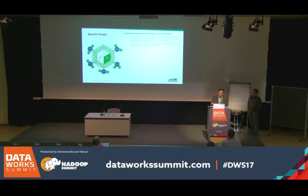For example, we have Microsoft, which has taken the Ranger plugin framework and built plugins for WASB and ADLS storage. We have Pivotal that has taken this and extended it to the HAWQ infrastructure. So we'd welcome other partners, those of you here who are looking at other contexts, to take this and extend that to your environments.